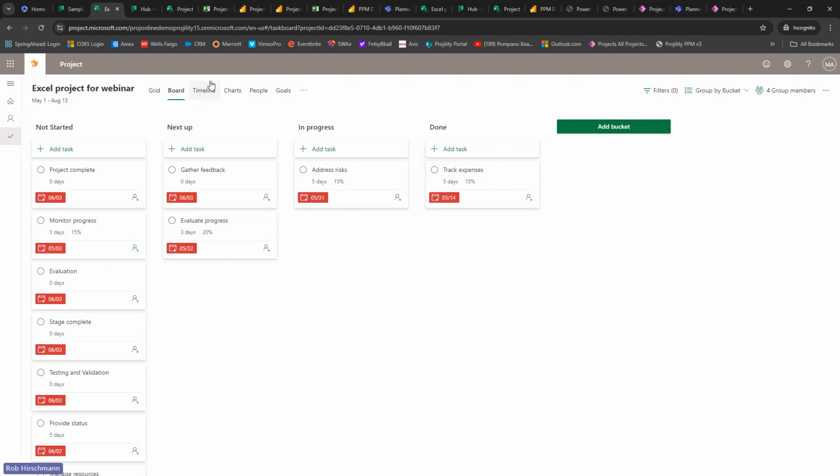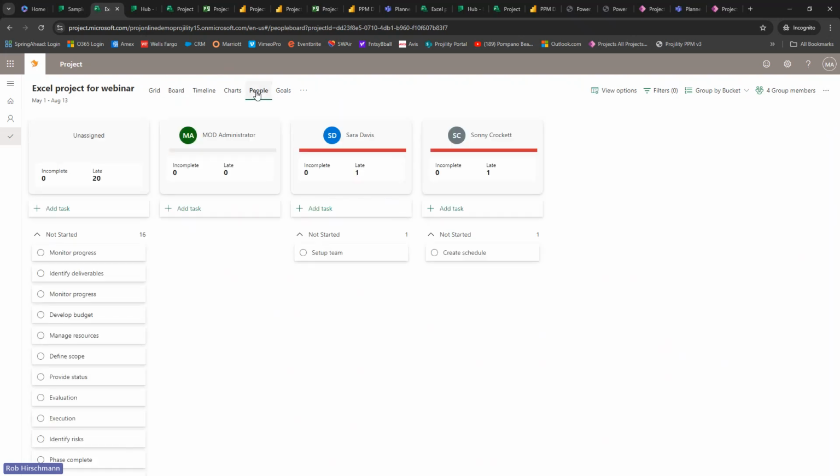Okay. And finally, if we come over here, we also have a people tab. So this is when we talk about assigning different tasks to people. You can see Sarah is assigned to certain tasks. I can take tasks here and assign them to her by dragging and dropping them over. Again, this is the new Planner Premium, which used to be called Project for the Web. I can create those assignments, and now Sarah and Sunny will be notified, and they can come in and view and update those.